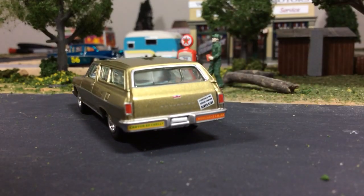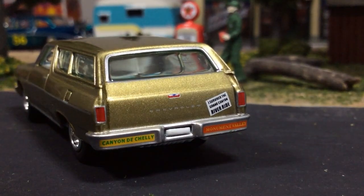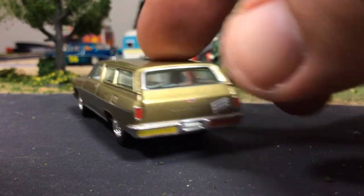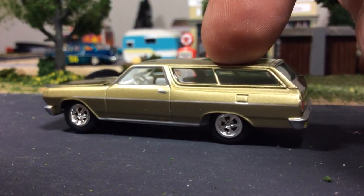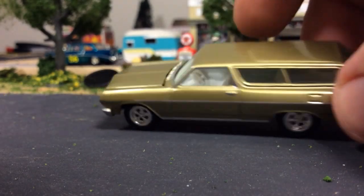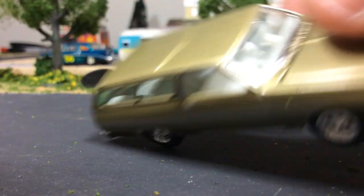And another car that has some of my favorite features here. I survived the Grand Canyon River Ride, Monument Valley, Canyon de Chelly. It's a really cool Chevelle wagon. I do have a couple, well, at least one other Chevelle wagon casting from the projects in progress.